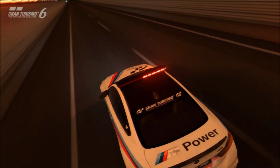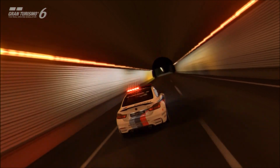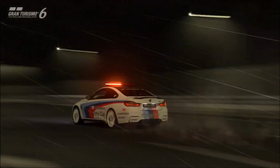The M3, I would say, is more of a pure track car, whereas the M4 gives you that extra straight line advantage. But overall, it's a great vehicle to go for in normal or pace car form, and definitely check it out. But that's it for this pick overall.